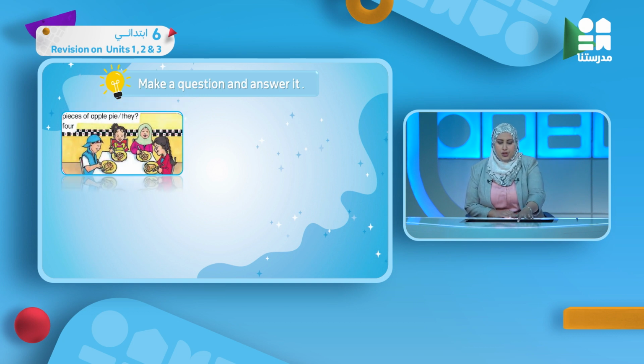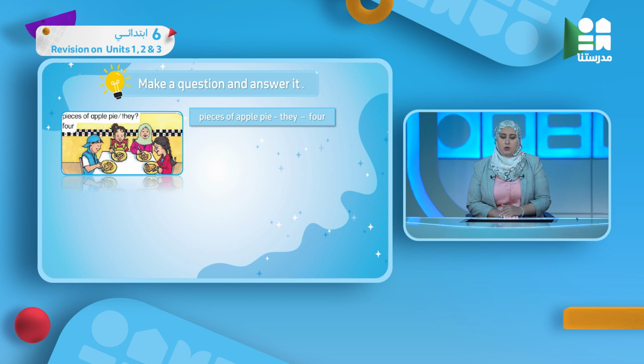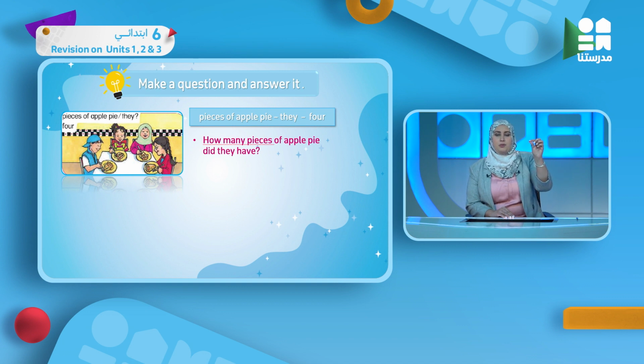So the first picture here we have pieces of apple pie. They 4. So I need you to ask the question. طيب تعالوا نبص هنا عندنا pieces of apple pie. pieces دي countable ولا uncountable؟ Can I count the pieces؟ Yes I can. So what am I going to ask with؟ هسأل بإيه هنا؟ how many ولا how much؟ هسأل ب how many. Very good. So what's the answer؟ How many pieces of apple pie did they have؟ ناخد بالنا احنا عاملين line تحت how many pieces عشان نفكر كده. pieces countable يبقى هسأل بإيه؟ هسأل ب how many.